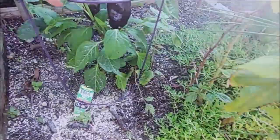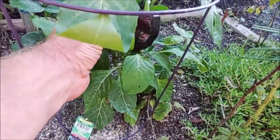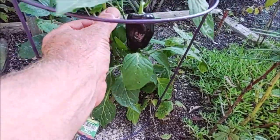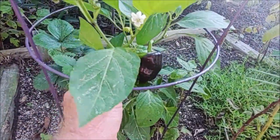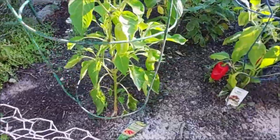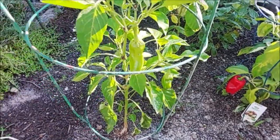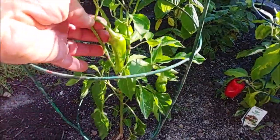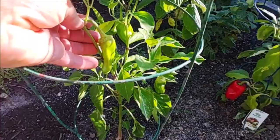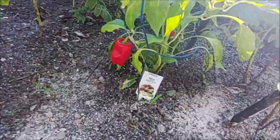This purple bell pepper that I've already harvested one from this year has got 2 peppers on it. Looks like it's starting to form a third. The cubanelle that I've harvested from this year, or I should say the other cubanelle plant, this is the one I harvested a red cubanelle from. I harvested a green one from the other. It's got 3 peppers on it right now.